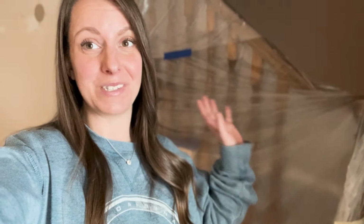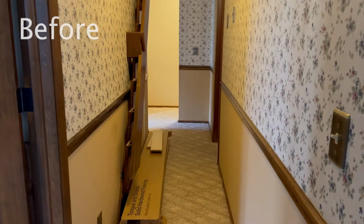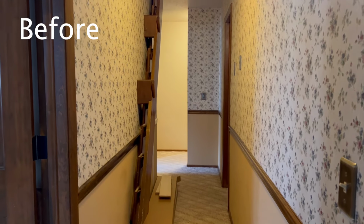All right, I got some footage of the upstairs before we drug mattresses and plopped them on the floor, so I'll show you that. Upstairs is done and painted, so you're gonna see a lot of updates. Turned out so cute. So let me share that footage with you. Okay, let's first take a look at the hallway now.